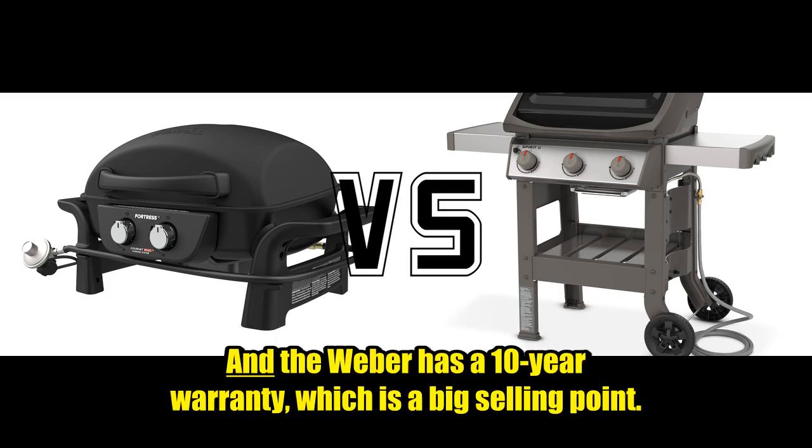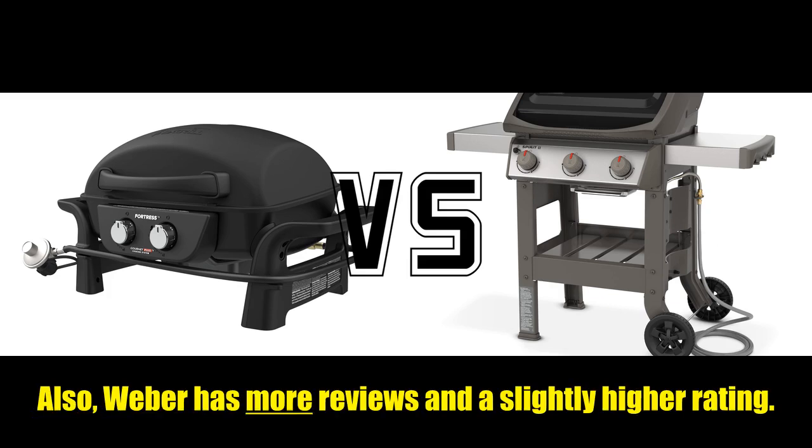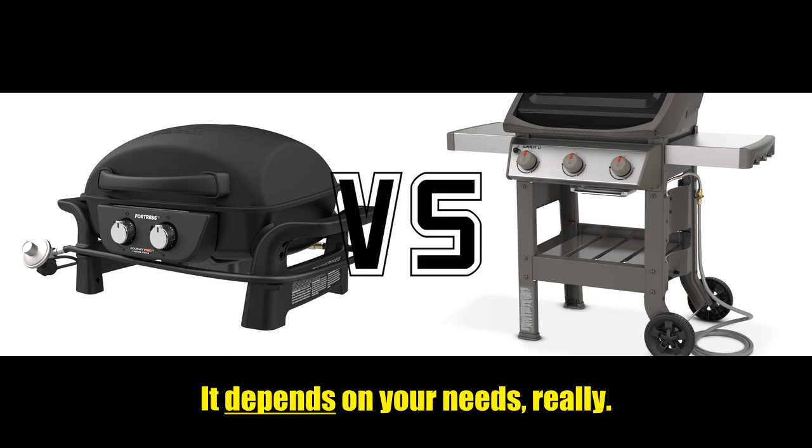Exactly. And the Weber has a 10-year warranty, which is a big selling point. The Nexgrill doesn't specify the warranty length. Also, Weber has more reviews and a slightly higher rating. Tough choice. I like the portability and price of the Nexgrill, but the Weber seems more robust and has that warranty. It depends on your needs, really.